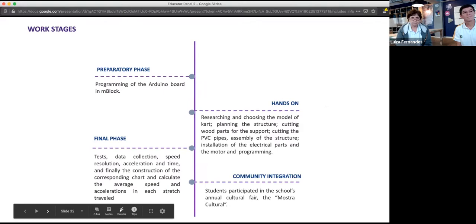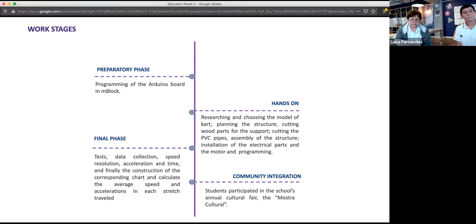Work stages. Preparatory phase: learning and programming the Arduino board and mBlock. Hands-on: researching, planning, building the cart and programming. Final phase: average calculations and the tests of a prototype. Community integration: students participate in the school annual cultural fair.